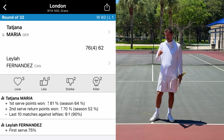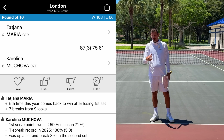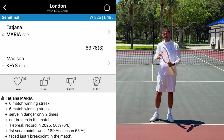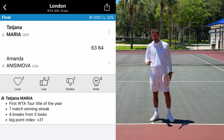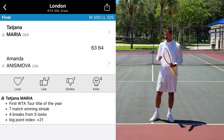Round of 32, she beats Fernandez, who's a former US Open finalist. Round of 16, she takes off Muhova, who was in the final of Roland Garros. In the quarterfinals, she takes out former Wimbledon champion Rybakina. In the semifinals, she takes out Australian Open champion Madison Keys. And in the final, she takes out one of the best ball strikers on planet Earth, Amanda Anisimova.